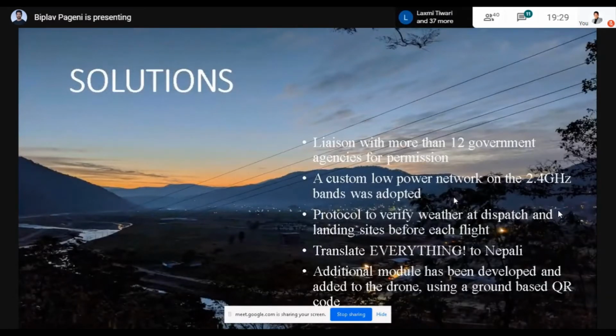A custom low-powered network on the 2.4 GHz band was added in our system. The range of the radio was limited to 2 to 3 kilometers line of sight. Therefore, in order to keep constant contact with the drones, on each route, multiple relay stations had to be installed. Different weather protocols were dispatched and landing sites before each flight were established, and operations were stopped during uncertain weather.